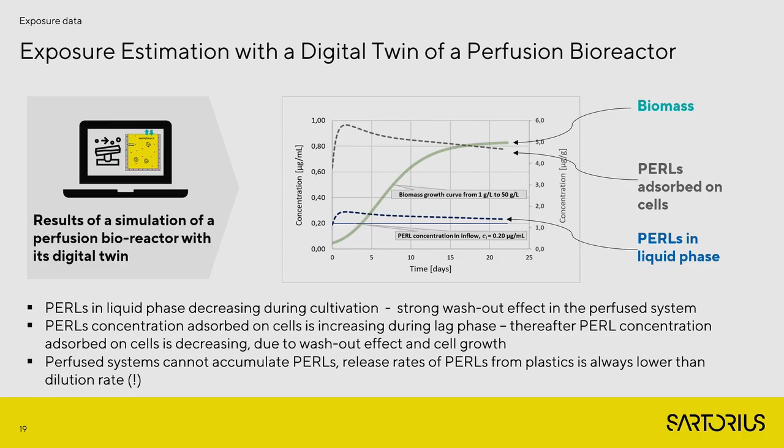the pearls along the process while you are expanding your cells. And for any time point, you can nicely see what is the concentration of the pearls in the liquid phase, what is the concentration of the pearls adsorbed on the cells. This is a number we are interested in. And I have given here also the growing biomass, as I said, a simple sigmoid curve. This is then what you can see here.